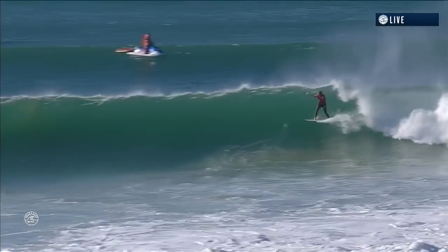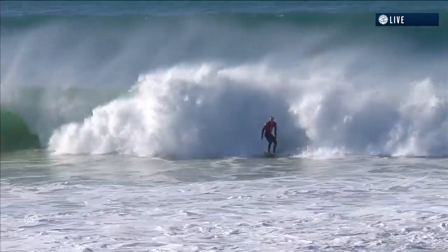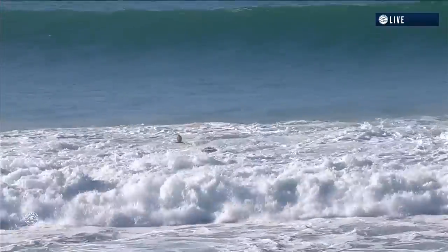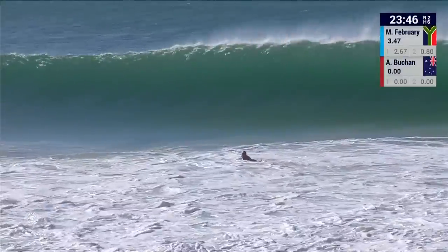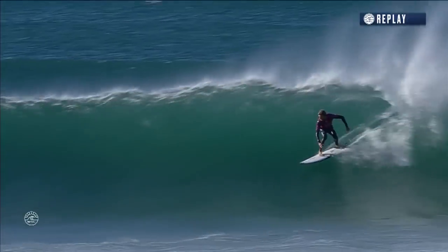Really reading this wave well, trying to be smart, doesn't want to overcook it by overcommitting to these bottom turns. So adjusting nicely and just hangs onto the float. And I do see a change in equipment for Ace Buchan. We saw him with the baby blue rails yesterday, today with the black rails. So we were talking about the fact that he was coming off the bottom a little bit. Looked like it was challenging him a bit. A lot better look today. A section to hit and finish on, instead just the kick out.